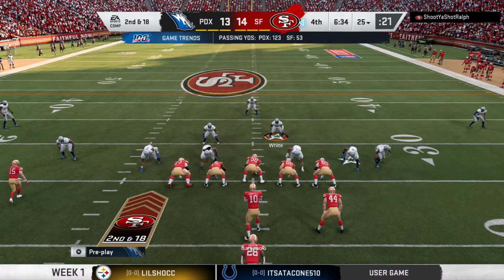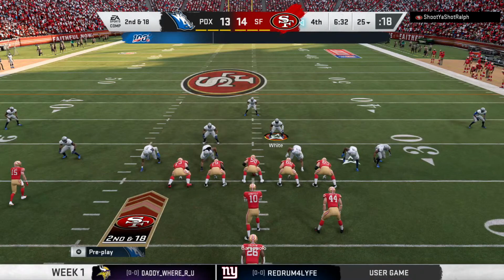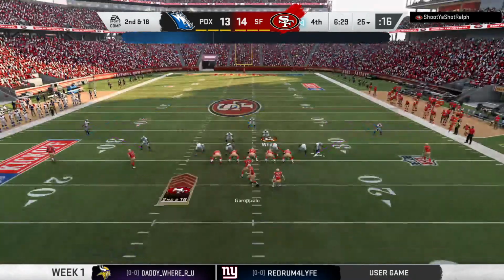65. Watch the shot. Kill. Pilot, 64, weak.